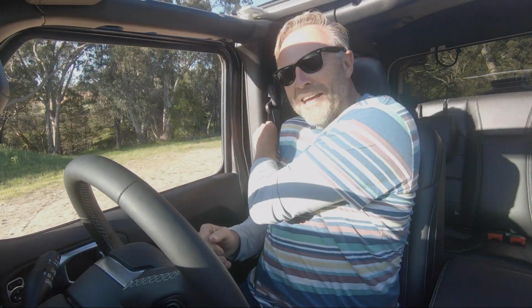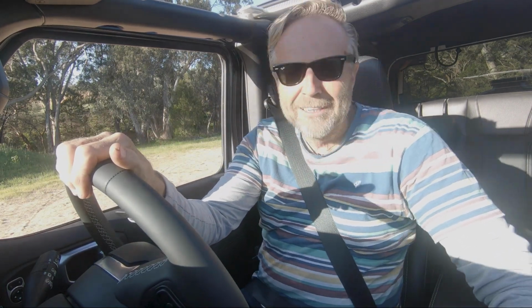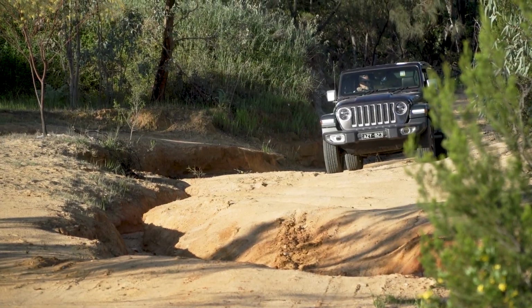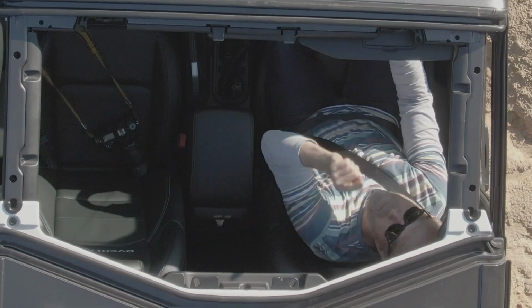Hey, that's better. It's a bit like driving an open-top sports car. Let's go. See, one of the good things in having the roof off is that you can have conversations with people upstairs. How are you going?